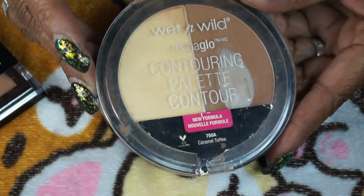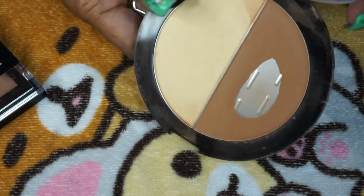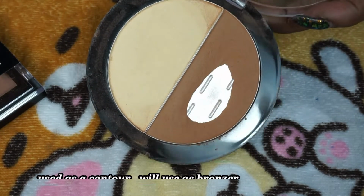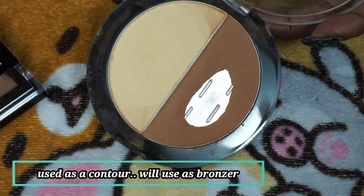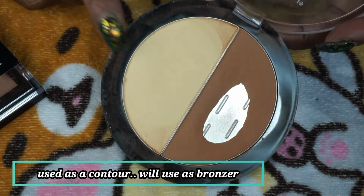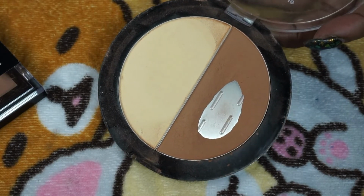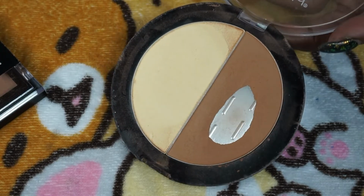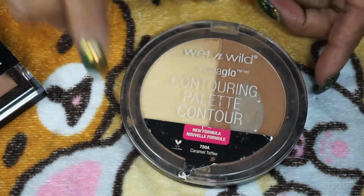The Mega Glow contour palette, I did use as a bronzer, but it is way too light for me, so I'm just going to use it as a contour so I can use it up. This is my second one. This is too yellow for me, so I can't use it, but this is my second one of these, and I just used that side. So this is also going to go in a project pan so I can use it up.